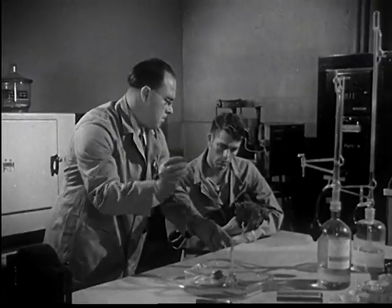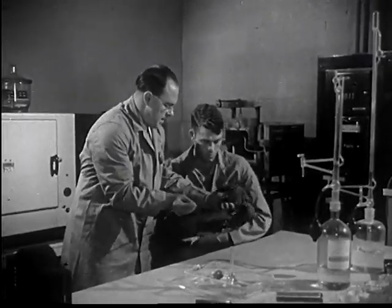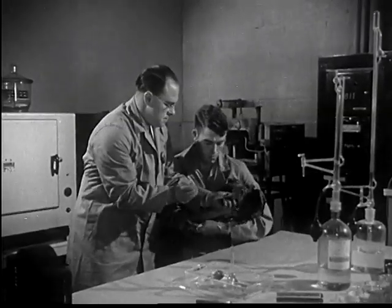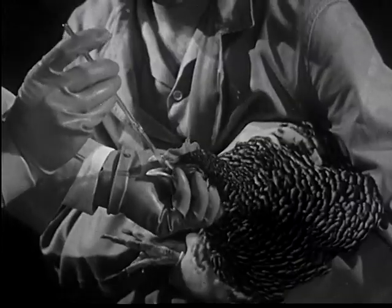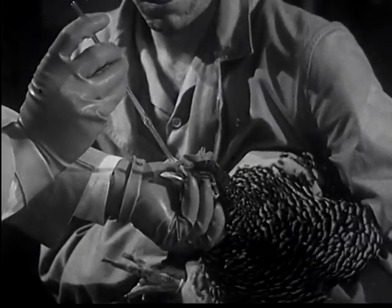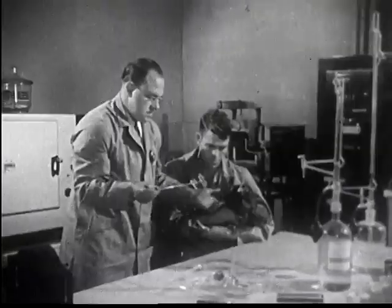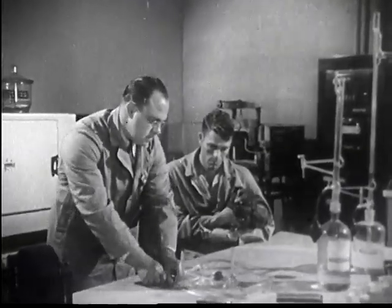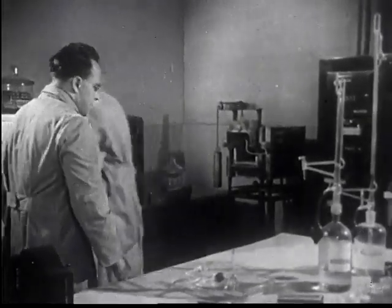One of the mysteries scientists have been attempting to solve is the way in which the hen absorbs through her food calcium and phosphorus and builds them into the various components of the egg. Studies at the University of Tennessee are breaking through this barrier of knowledge. This hen is receiving a feeding of radioactive calcium and phosphorus, which will find their way into the egg.